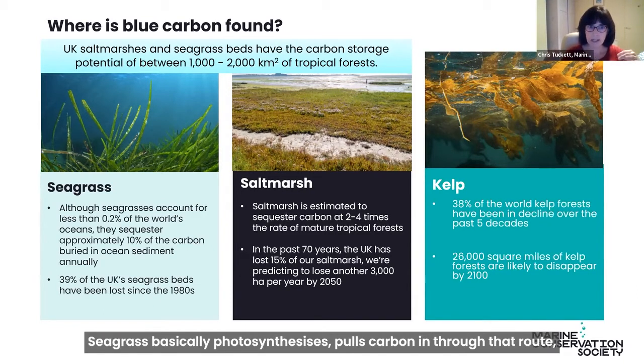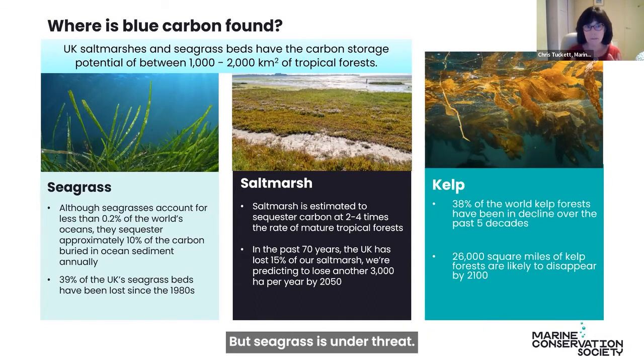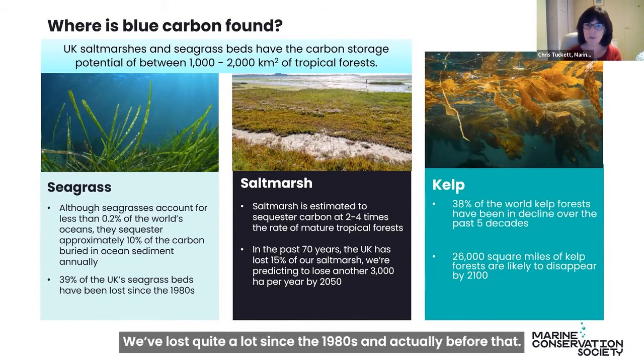ocean. And seagrass basically photosynthesizes, pulls carbon in through that route, but it stores it then in the seabed, and it's really good at doing that. But seagrass is under threat. We've lost quite a lot since the 1980s and actually before that.